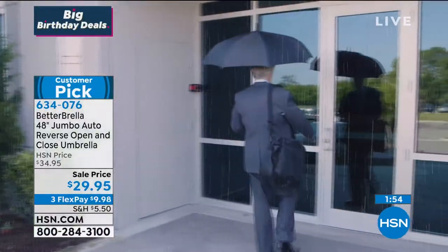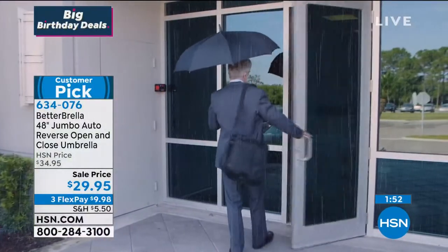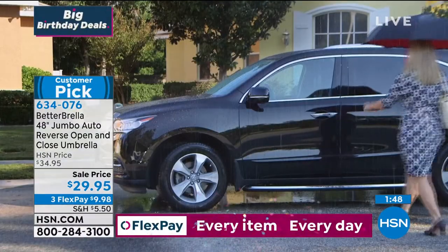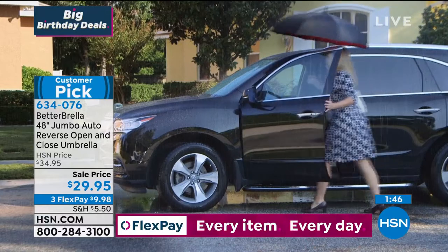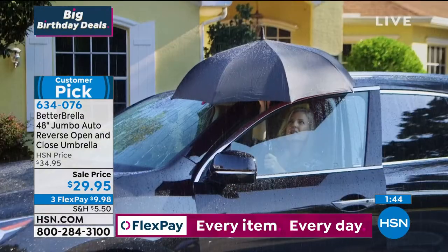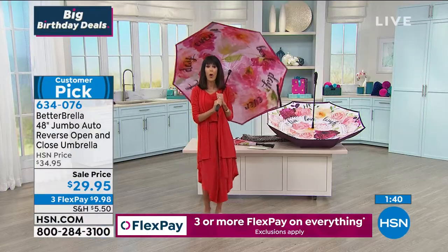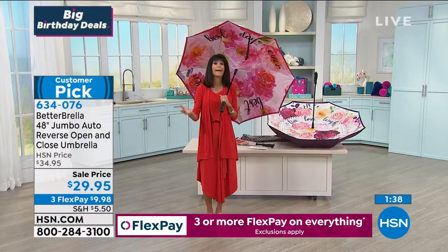And by the way, you also get the drawstring carry case. I'm sorry, what did you say, honey? Okay, so we have an equal amount. I'm not sure how many we have left, but we only have the two left, and the case comes with it. But listen, Lauren's right, the whole concept of an umbrella is to keep you dry.